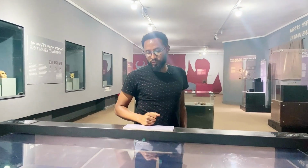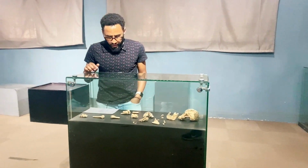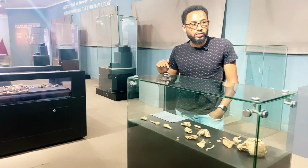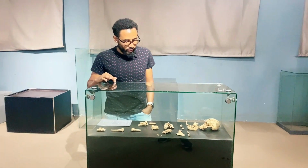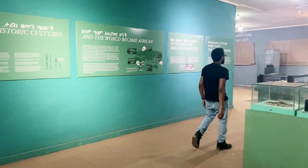In Amharic, we have a different name for it called Dinkinesh, which means you're wonderful. This is a child that was found. They're said to be maybe about 3 years old or so, and this is from 3.3 million years ago. So this is also one of the most recent found, and also most complete in the world.